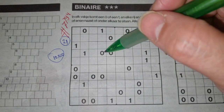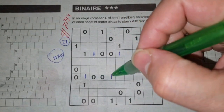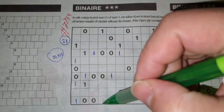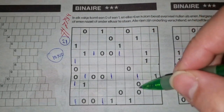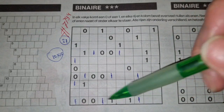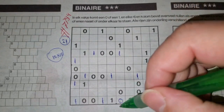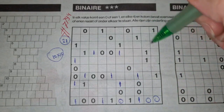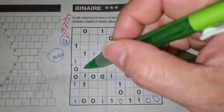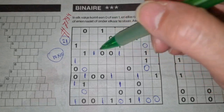Let me start with O's. Double O, here one, there one. Double O, here one, there one. Double O, here one, there one. Double O, here one, there one. 1, 2, 3, 4, 5 ones, so the rest are O's. Double O, here one, there one. Double one, here no, there no. Double one, here no, there no. Double one, here no, there no.